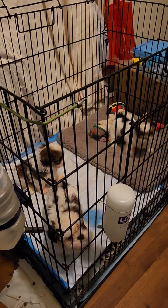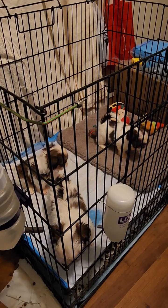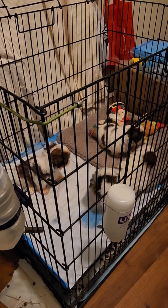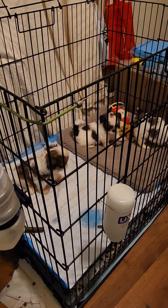It is kind of hard to see him through the kennel, but you kind of get an idea. They all have really pretty tail sets.